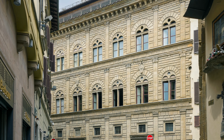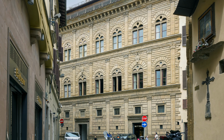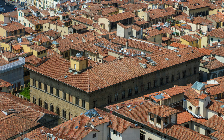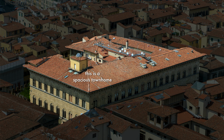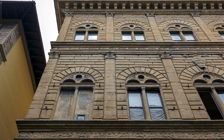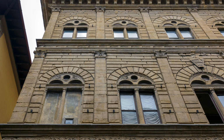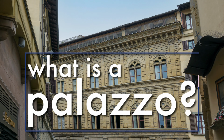In Florence's time, no investment was more important to a family's status than their private home. While the less fortunate might live in cramped apartment houses, the rich and powerful lived in spacious townhomes. A family's honor was thought to be reflected in the size, beauty, and refinement of their home. The city was like a stage, and a family's palazzo was their public face. So, what is a palazzo?